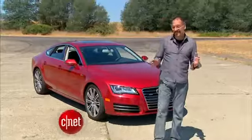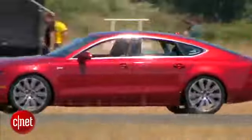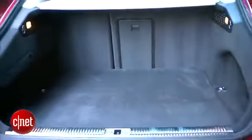Now, the A7 obviously slots between the A6 and the A8 in Audi's line, but it's a very distinctive model, known for its 4 doors, coupe roofline, and huge hatchback. Let's drive the 2012 Audi A7 and, of course, check the tech.